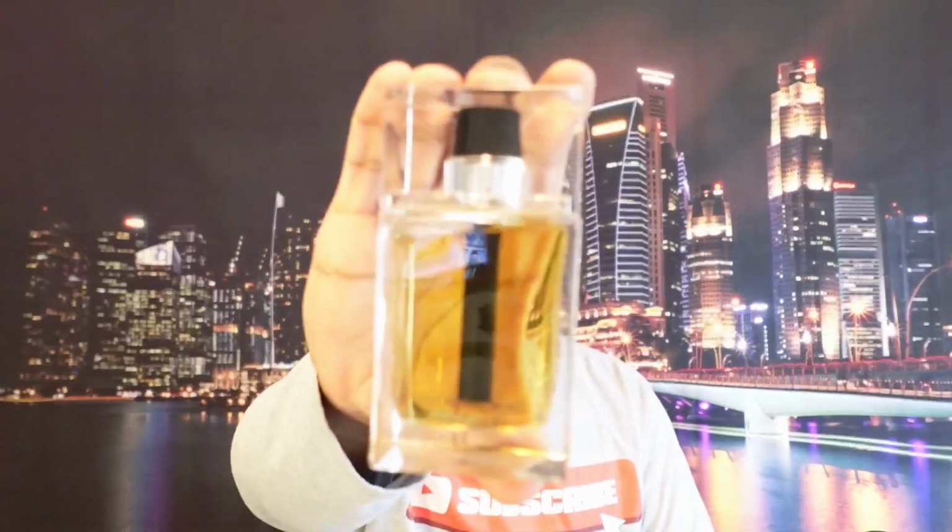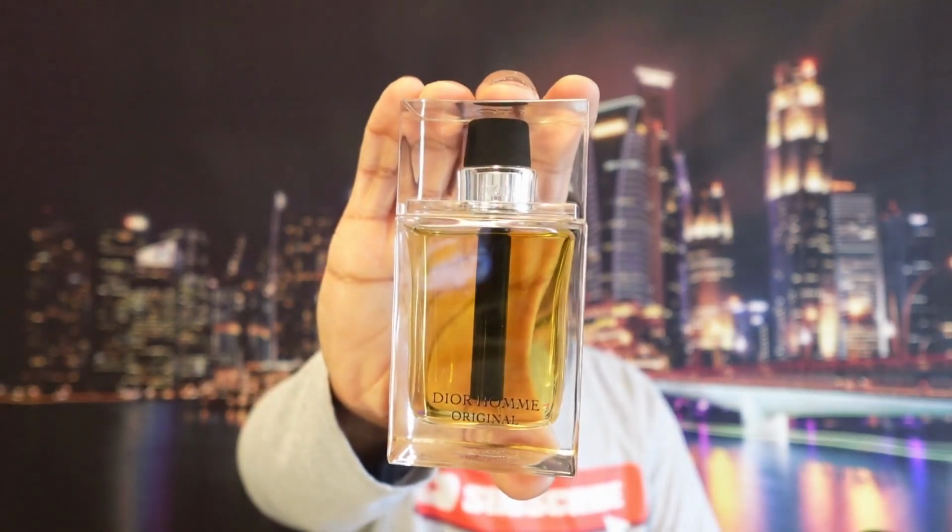But let's go ahead and get into the juice. Enough with the talk. Okay, guys, here's the bottle again. I'm going to go ahead and give you guys a spray or two, and then we'll talk about this fragrance. All right, lovely juice distribution. Very, very classy atomizer. I mean, elegant aroma. This is just filling up my space right now. Man, incredible. Wow.